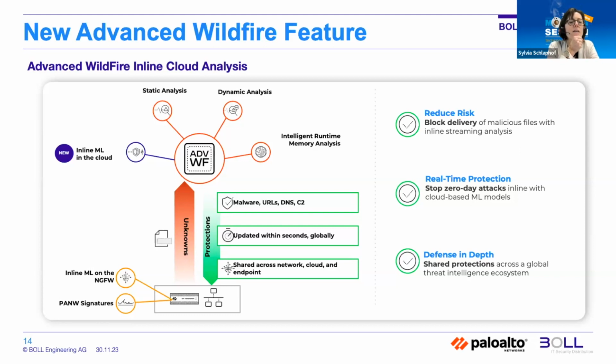So the new feature in 11.1 is the inline cloud analysis. Of course, in the cloud, we have much more possibility for doing sandboxing and so on. And having this feature now inline, or at least some kind of analysis inline, makes it much more secure, because now we will get the verdict during the download, or until the download has finished. So the firewall is able to stop the malware file once the inline cloud analysis says, oh, this is not good, this is malware. So the client does not get the whole file with this feature. So even though it's an unknown malware file, one we didn't know of before, we can detect it more or less in real time. And this is something really crazy.